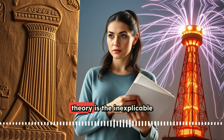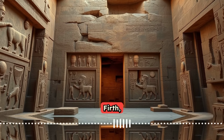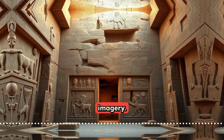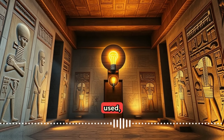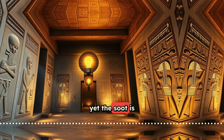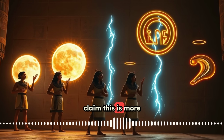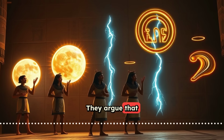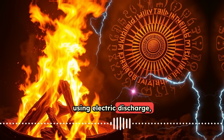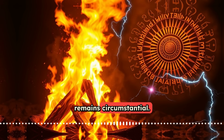Adding fuel to the theory is the inexplicable absence of lighting soot in deep tombs like that of Seti I, which stretches hundreds of feet into bedrock with walls completely adorned in vivid imagery. If torches were used, the artists would have needed dozens of them over weeks or months, yet the soot is nowhere to be found. Proponents of the electric light theory claim this is more than coincidence. They argue that traditional lighting methods were insufficient, and that the ancients developed a system using electric discharge, bright, clean, and controllable. But the evidence remains circumstantial.